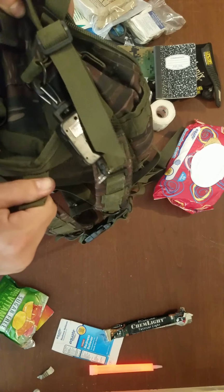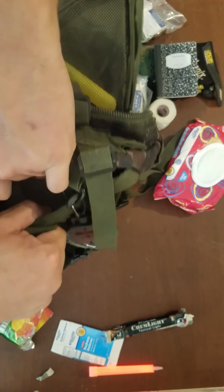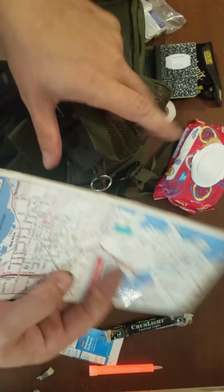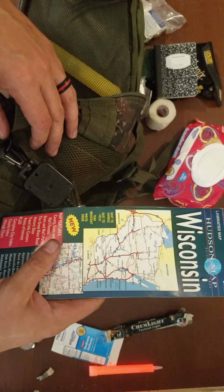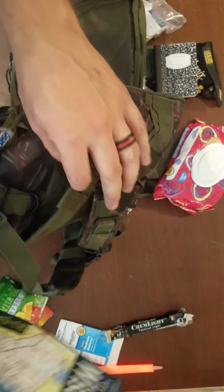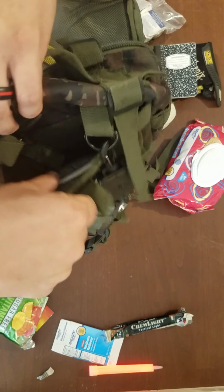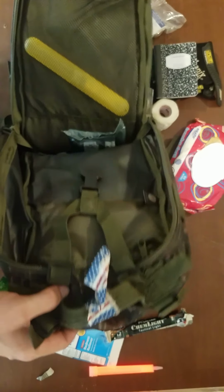I just want to see if there's anything in this one. And in the back is a standard map of Wisconsin. Maybe not necessarily what you need, but the map is pretty cool. I recommend, like I said with the bike map, keep maps with you so at least you can figure out where you're at or where you need to go. I mean, that's the whole point of a map, right? So I think it's important to have it.